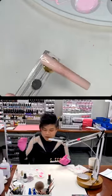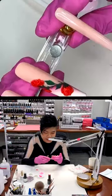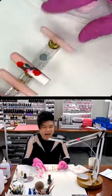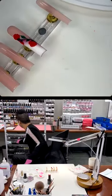Okay, so when I'm done with that, I'm going to match everything, because the rest is Claydough. I'm going to grab my red Claydough. Make it sound too fun.